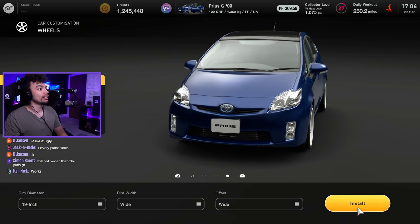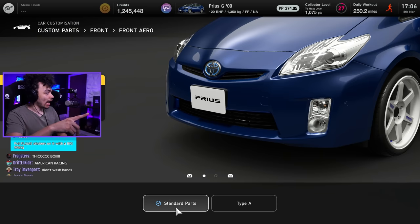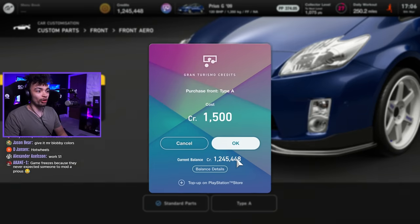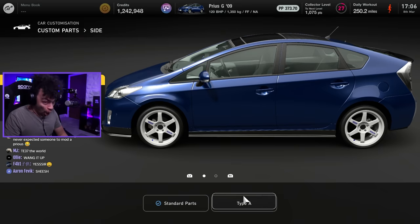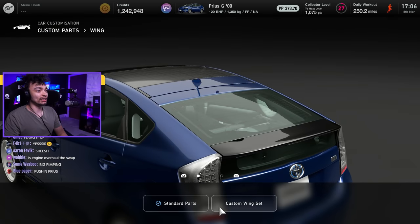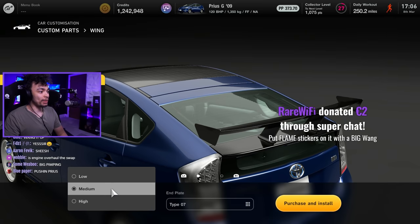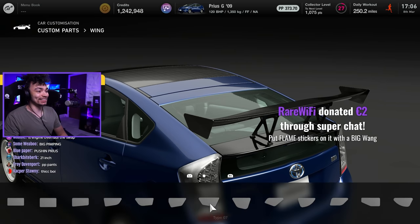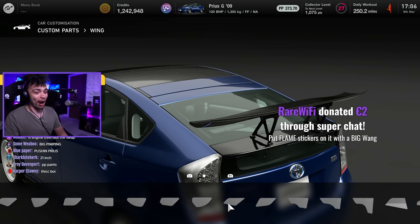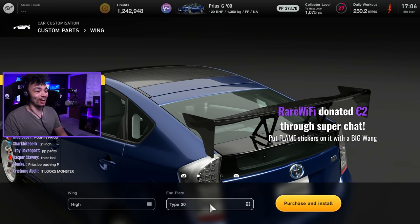This is looking nice. While you guys decide on a color that we should make it, let's put on all the aftermarket parts. Genuinely have no idea what color I would paint it. We got custom wings, we got medium or big'uns. Flame stickers on it with a big wing. Flame stickers! Come on, mate. You really should. Oh, no.